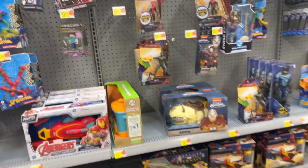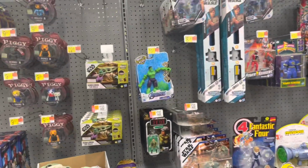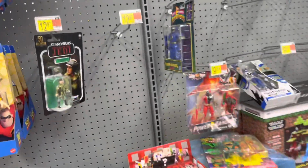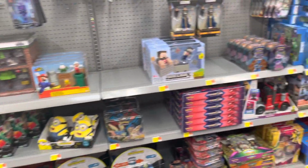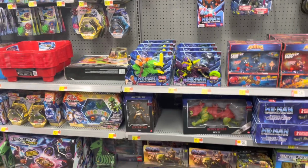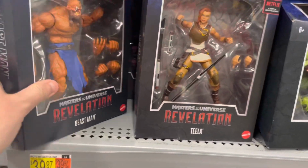Nothing from Legends there. And nothing new from DC McFarlane. And this Star Wars section is certainly disappointing, unfortunately. And there's a lone Fantastic Four. Yeah, there's a Ninja Turtle. I believe that was Michelangelo. And on this side, nothing with Masters of the Universe, and unfortunately nothing exciting with wrestling. Although, wait, look at these. This wave is hitting. I've already picked them up, but it's still pretty cool to see.